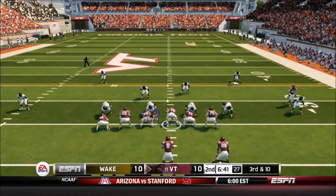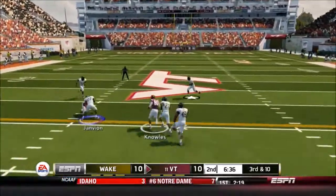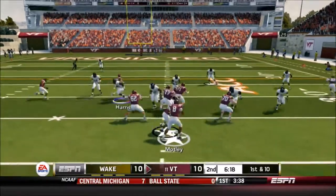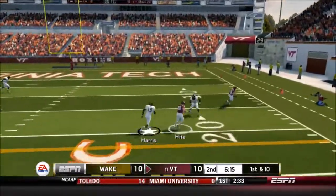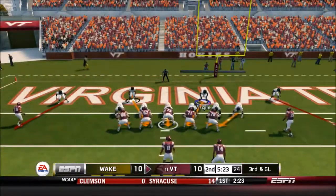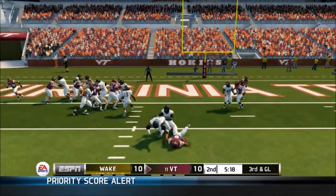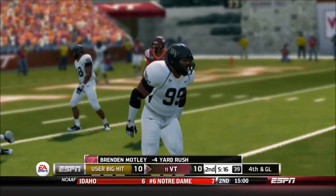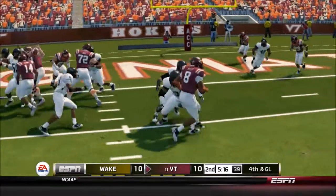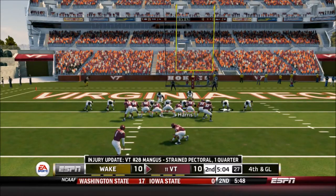Now the Virginia Tech possession, 6:40 and counting, third down, big third down. Brennan Motley looks, he finds Knowles, that is his slot receiver. Dimitri Knowles had a big game, picks up a first down. Now 1st and 10, Motley, he will find his man, and that's Griffin Height. First down, threaded the needle, and on 3rd and goal, how about this play? Motley, QB keeper, not sneaker, and he gets absolutely laid out by Looney, and that will bring out the Wake Forest special teams unit. Good stop there.